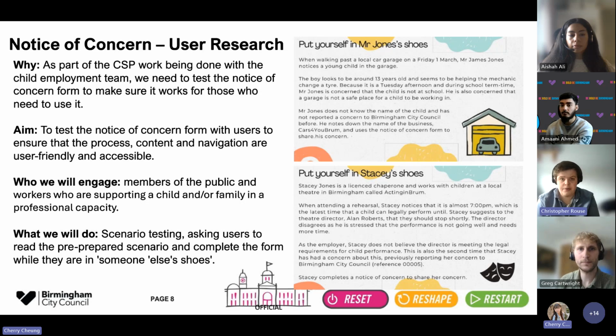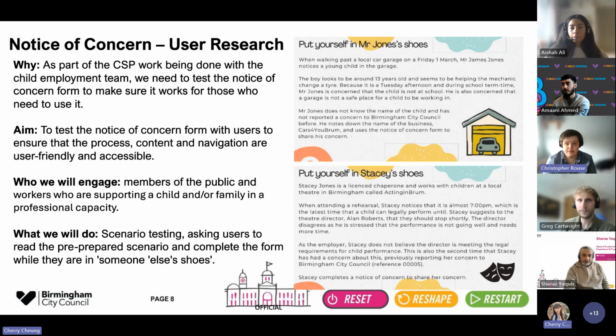Well, that's the whys and the whos, so now the what. And this is where we had to think a bit creatively. The notice of concern form is quite complex with lots of different branching options. It's also potentially a sensitive subject, and we just needed to be mindful of any possible distress that the form may cause. Finally, the form itself asks for lots of details, such as the name of any businesses involved, and we had to find a way to get all the different parts of the form populated. We couldn't just invite someone to a research session and ask them to complete the form with no background information.